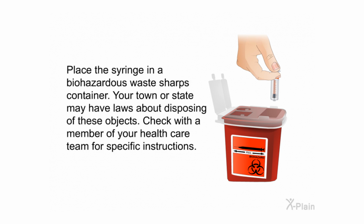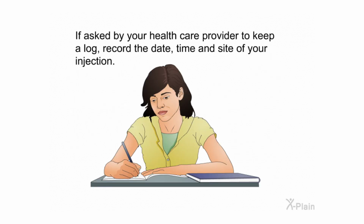Place the syringe in a biohazardous waste sharps container. Your town or state may have laws about disposing of these objects. Check with a member of your healthcare team for specific instructions. If asked by your healthcare provider to keep a log, record the date, time, and site of your injection.